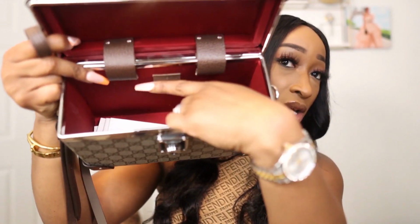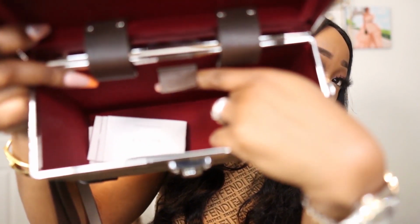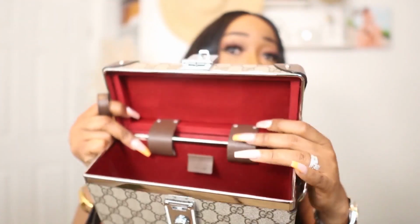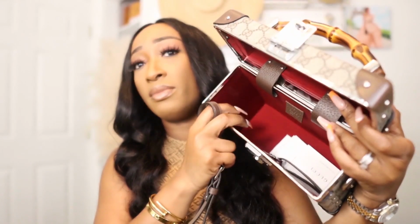And yeah, also in here you do have the Gucci label right there inside. It's pretty much a structured bag, so putting stuff inside wouldn't be so hard because I can just throw things in and still pretty much organize them. Because of the way the bag is constructed, it looks like a square shaped bag, if I'm not mistaken. This is not a rectangular bag, it's a square shaped bag.